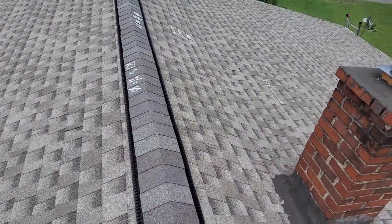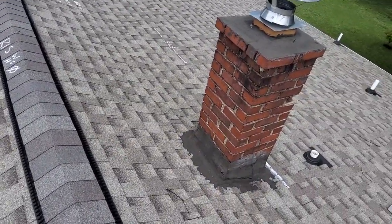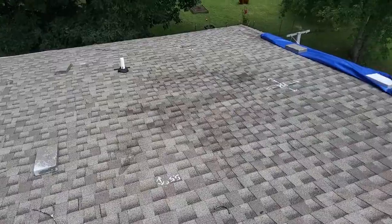Again, we are at 1614 East Unaka Avenue, the Goff residence. There are no storm-related damages to this roof, and that is everything that is on this roof.